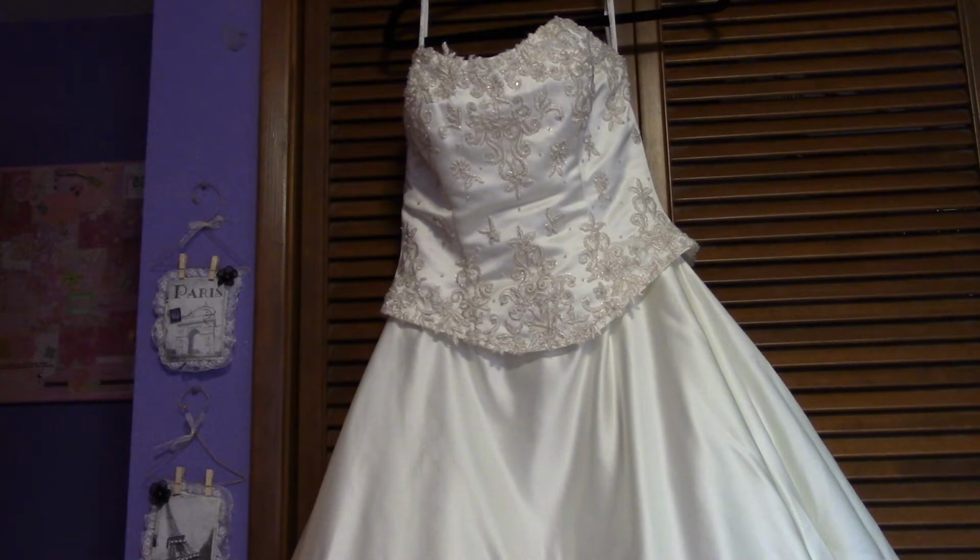What you're looking at here is what is left of the dress that I cut up a couple weeks ago and sold, and it was called, or is called, River. And I cut up the train. The train was, I think, at least 9 feet long, and it had these gorgeous silver edged appliques with sort of goldish color thread, and that's what remains here on this dress.